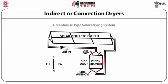Indirect or convection dryers. In the above figure, a greenhouse type drying chamber is shown. The main idea behind this type of dryer is to obtain a low-cost multi-product system. This leads to choosing a drying chamber able to accommodate different kinds of trays and act in itself as a solar collector. The drying chamber has the shape of a parallelepiped with its longitudinal axis in the north-south direction.